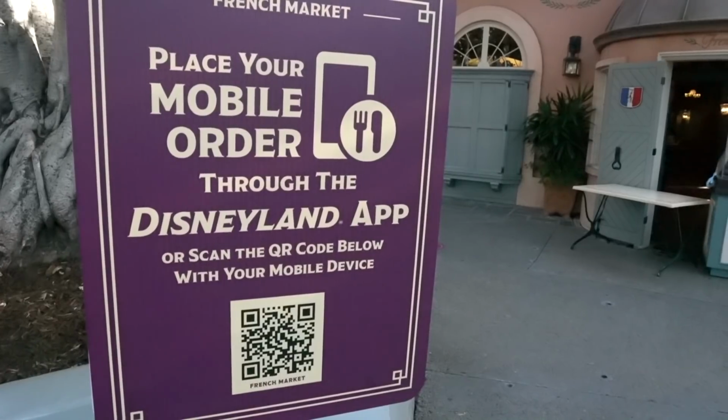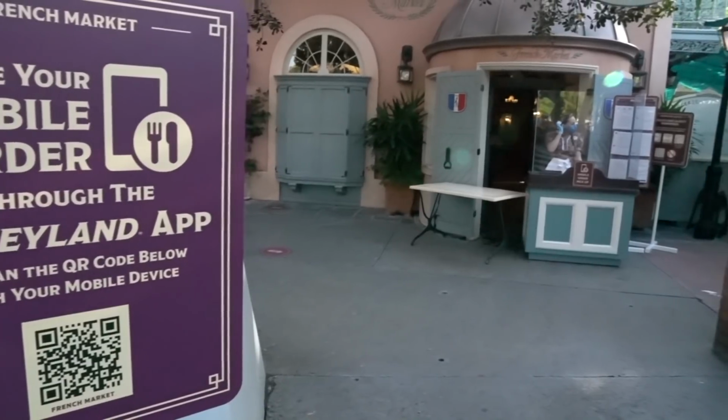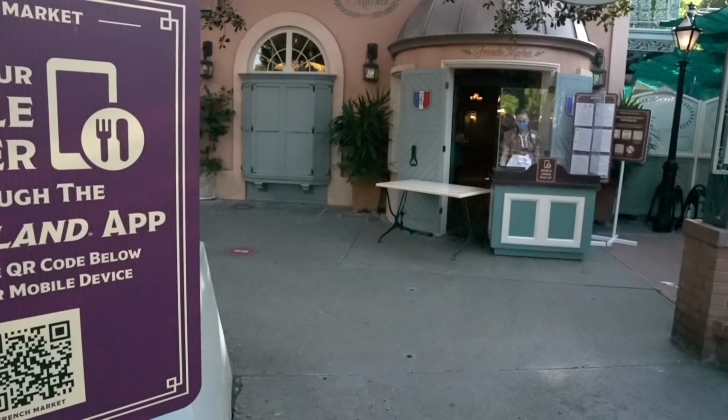Meanwhile, over at French Market, you can't go in. You could go into Plaza, but you can't go into French Market. It's interesting. You mobile order and then you walk up there, they fabricated a stand where you can go to the window and they just hand you a bag of French Market food. Not the most awesome experience in the world, but I guess it's a small price to pay for going to Disneyland these days.